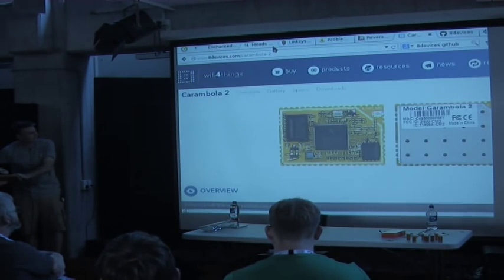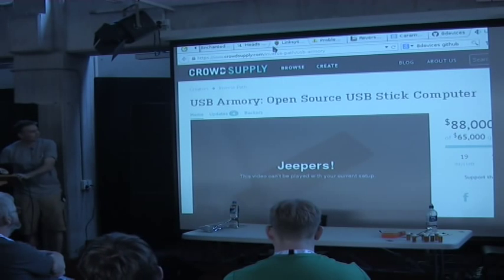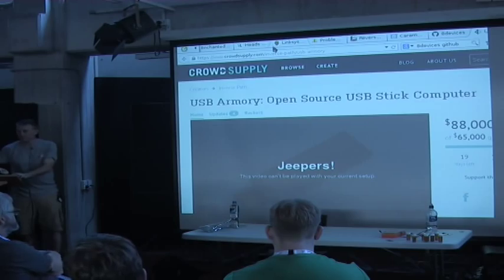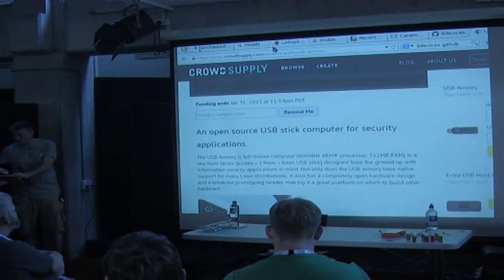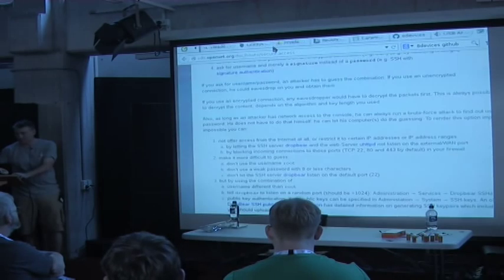Oh, there's a Carambola 2, the center board up close. So it's running an Atheros chip. That's the Armory Kickstarter. How are they going? 88,000 of 65K. So they've met their funding goals too. And it's still going if you want to order one.